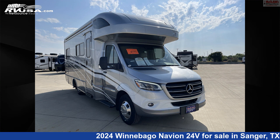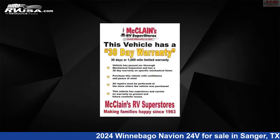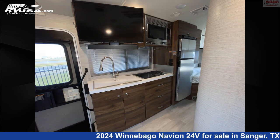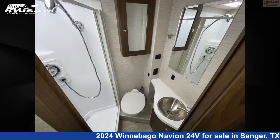This 2024 Winnebago Navion 24V is a Class C RV. It is located in Sanger, Texas, 76266 and is offered for sale by McClain's Longhorn RV. Click the link in the video description to visit RVUSA.com and see more photos as well as the current price.